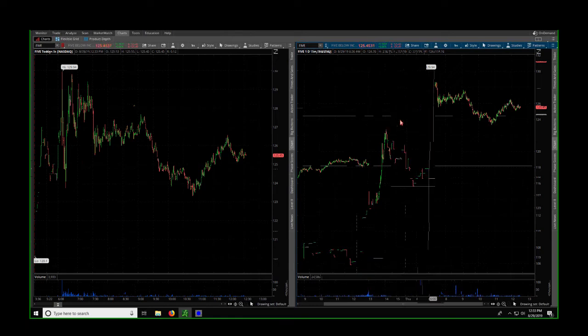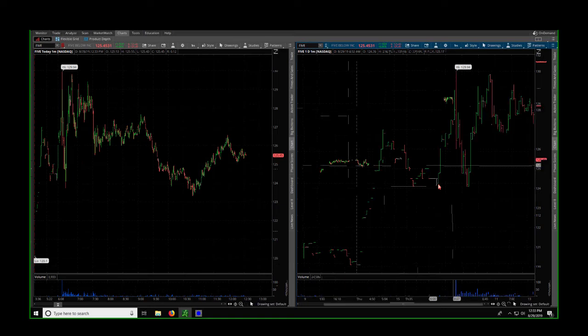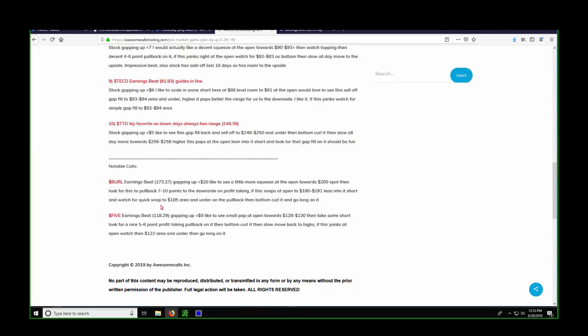I determined that the stock would open up at $130 before selling off back down 6 to 8 points. And I'll show you how I wrote it up for everyone in the chat room. Five, this is gapping up 9. This will pop at the open to 130, and when it does, take it short and take a 5-point sell off on it. Okay, so I want you to count it with me. Five. All right, you ready?